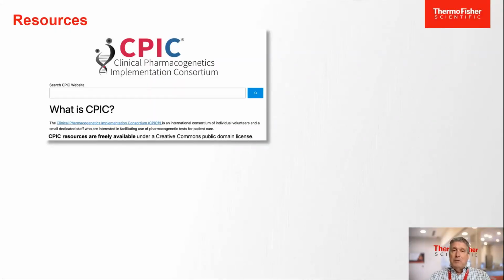So there's several resources available for those that want to pursue pharmacogenomics programs. The CPIC, the Clinical Pharmacogenomics Implementation Consortium, is a group that is involved in collecting information on the pharmacogenomic allelic configuration, drug dosing, and drug prescribing information into one place. This is freely available, and a link is given. It's easy to find the link for this. We don't have a link in this slide, I'm afraid.